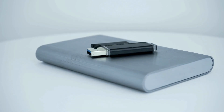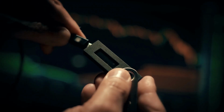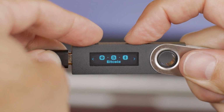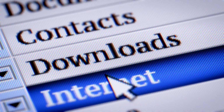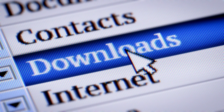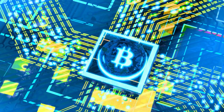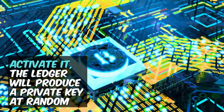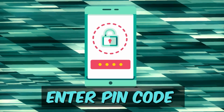There is, thankfully. Have you ever seen a USB stick that included a Bitcoin ledger? They certainly have a good look. They are known as hardware wallets, and they appear to represent cryptocurrency's future. Instead of downloading the entire blockchain or storing your Bitcoins in a risky online wallet, you can get one of these ledgers that already has the Bitcoin blockchain. Once you have one and activate it, the ledger will produce a private key at random that is made up of 12 random words. After that, you must create a PIN code.